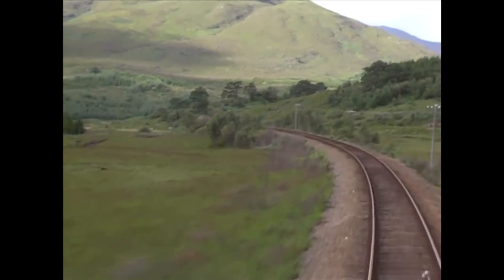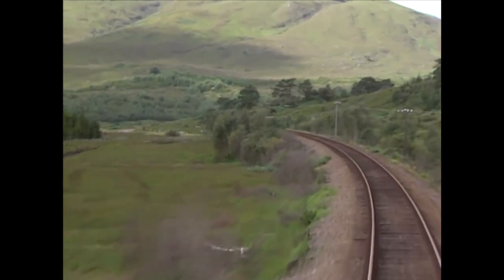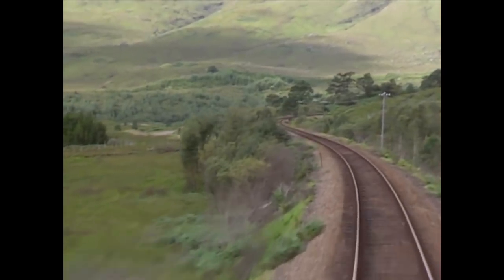We're now climbing for the next 6 miles through Glenfinnan to the line's summit at an average gradient of 1 in 70.